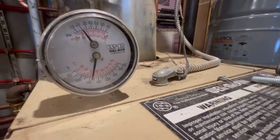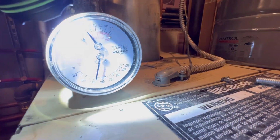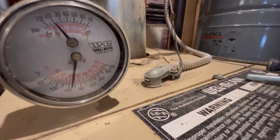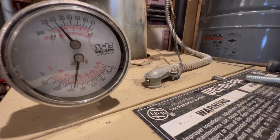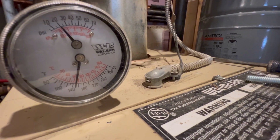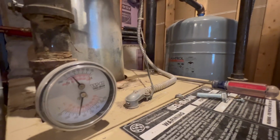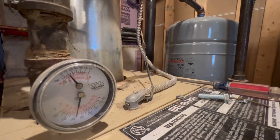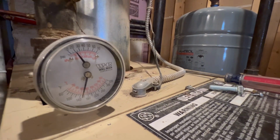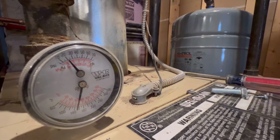I'm gonna try to emulate this ticking sound. I'm just waiting for this boiler to cool down a little bit. She's probably gonna come on any second. Let's see. Come on, baby, don't do it to me today. There we go. Alright, we got ignition. This is the third cycle. I'm gonna see if we get that slight little banging, slight little tick from the piping inside this boiler.